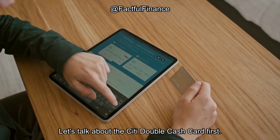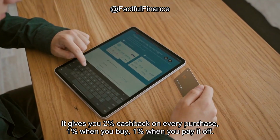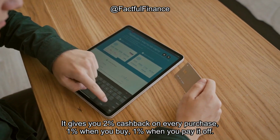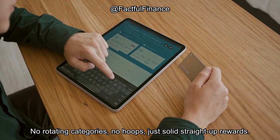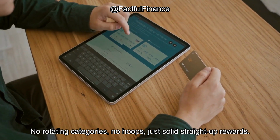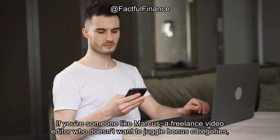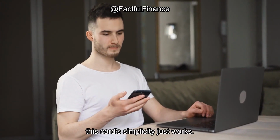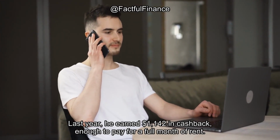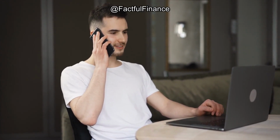Let's talk about the Citi Double Cash Card first. This one's a total workhorse. It gives you 2% cash back on every purchase, 1% when you buy, 1% when you pay it off. No rotating categories, no hoops, just solid straight-up rewards. If you're someone like Marcus, a freelance video editor who doesn't want to juggle bonus categories, this card's simplicity just works. Last year, he earned $1,142 in cash back, enough to pay for a full month of rent.